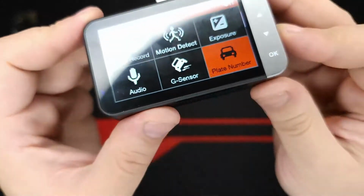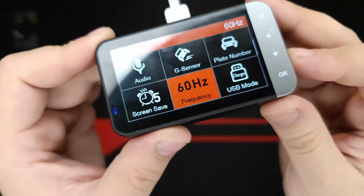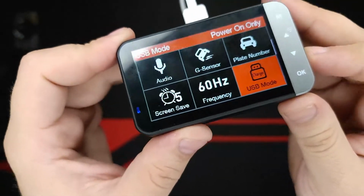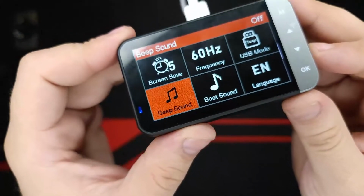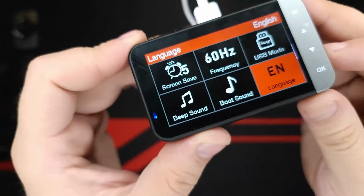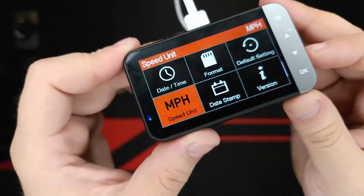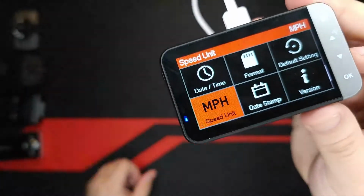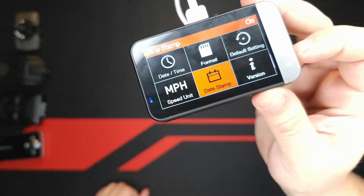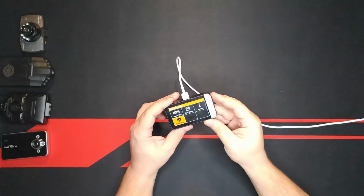Other settings on this camera are going to be screensaver, frequency 60 hertz, 50 hertz, charging or USB mode, beep sound when you click the buttons, boot sound when you turn on and turn off, language, date and time, format the card, and all the rest, which are not really that important. Miles per hour or kilometers per hour, you can stamp your date on it, and you can check the software version and the regulatory settings.